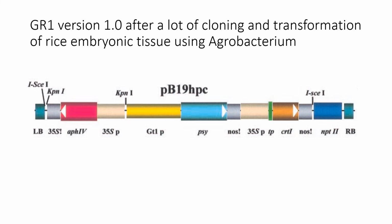Okay, so it has the essentials, not the lycopene synthase, but it has the two critical enzymes driven by promoters which should work very strongly in the plant. It also, of course, has a left and right border derived from the Ti plasmid, the original T-DNA of the Ti plasmid.